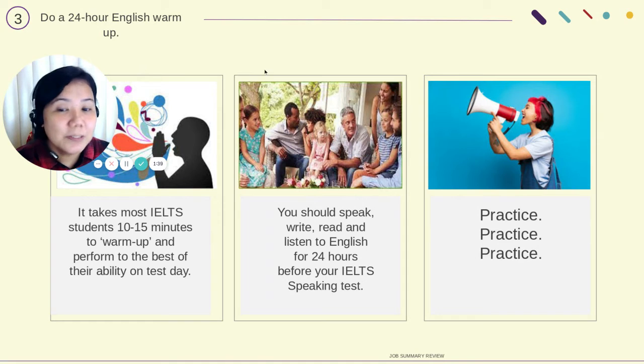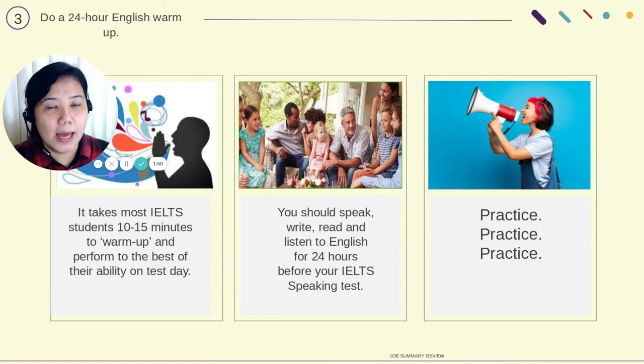For this part, you would just need to be able to do a 24-hour English warm up. It takes most IELTS students 10 to 15 minutes to warm up and perform to the best of their ability on test day. Just like an athlete needs to warm up before a sporting event, you also need to warm up before your IELTS exam. Therefore, you should speak, write, read, and listen to English for 24 hours before your IELTS speaking test. Your family and your friends might think you're crazy, but it will make a huge difference to your score.